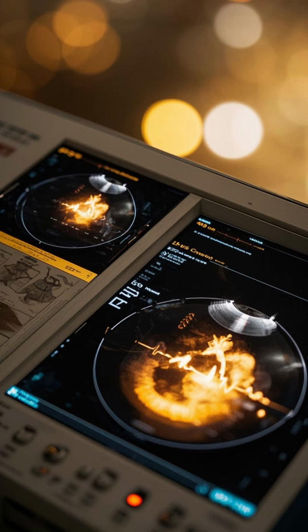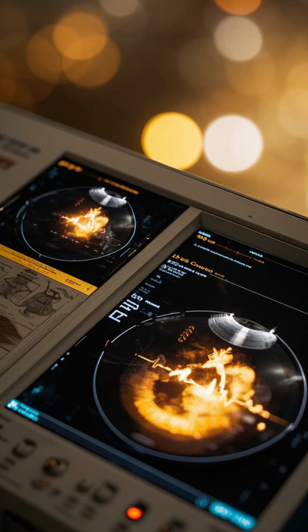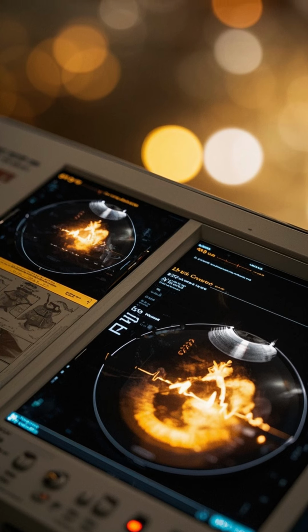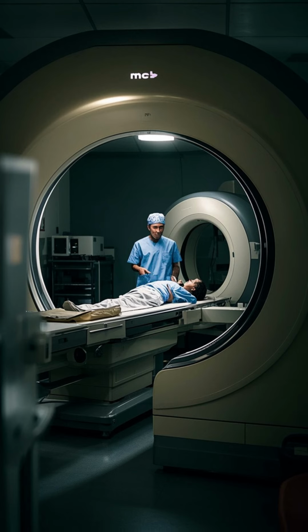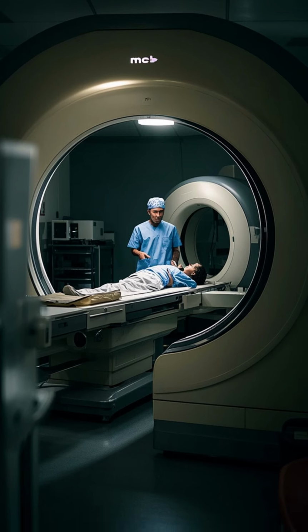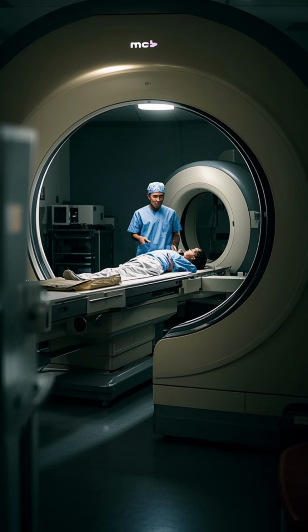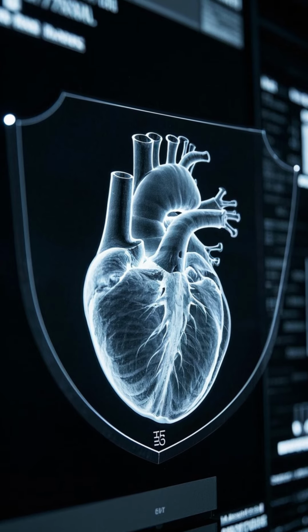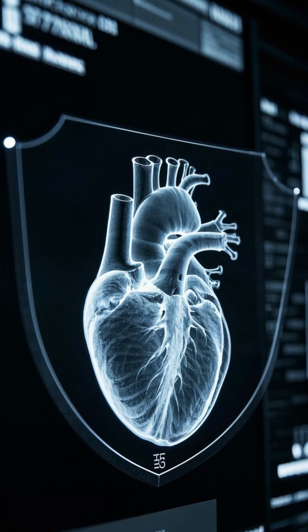Traditionally, the most accurate way to measure these deposits, known as coronary artery calcium, CAC, requires a special type of scan synchronized to the heartbeat. But the vast majority of chest CTs performed in hospitals and clinics are not synchronized in this way, leaving a wealth of potentially life-saving information untapped. Imagine if we could unlock that information, turning every routine scan into an early warning system for heart disease.